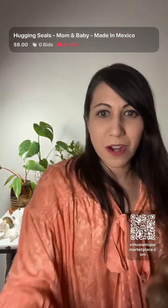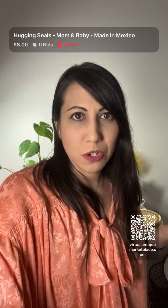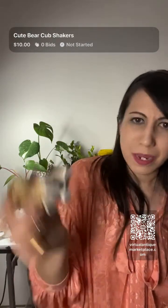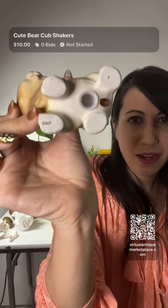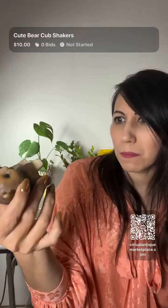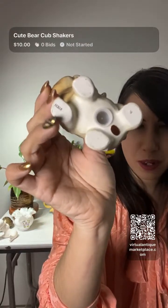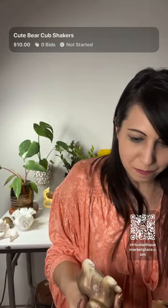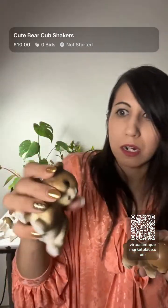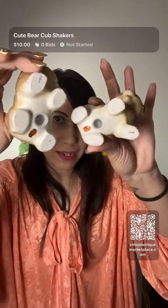Okay, next up I've got the most adorable shakers I've ever seen. And I am not able to find a maker on these. They do say H318, made in Japan. I don't know enough about Holt Howard to guess if their number started with an H or not. But I've only seen one other listing on these in almost the 6 months that I've had these. They are just little bear cub shakers. They're very clean. There's no crazing. They both have their little plastic plugs down there.